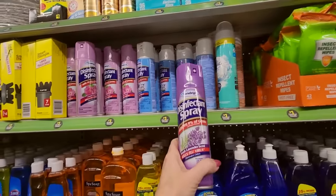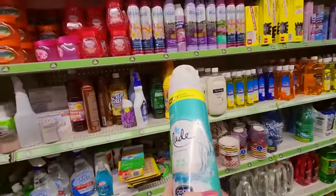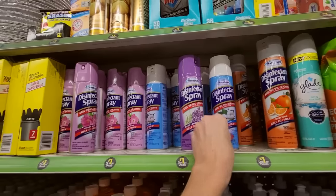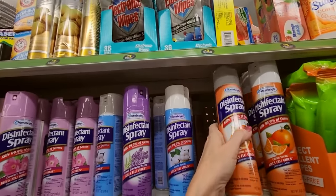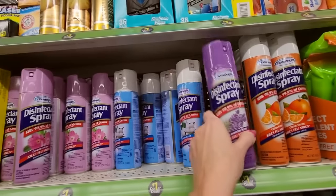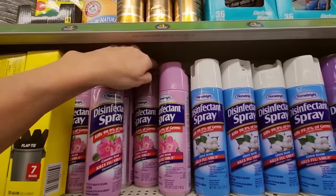Insect wipes. We have this disinfectant spray. This one is lavender. This is Glade. We have Wizard. Where did we see the Glade? I saw some Glade. Where was it? Look at all these things. I'll just leave it there. Okay, we have orange flavor, citrus scent. Lavender, what am I gonna do with you? Dang it. I don't know. These are the citrus. They're a little bit tall. Scent.